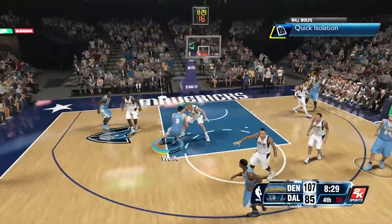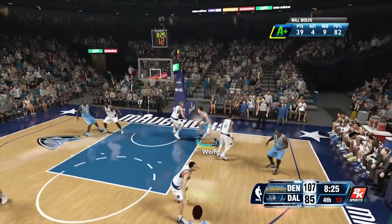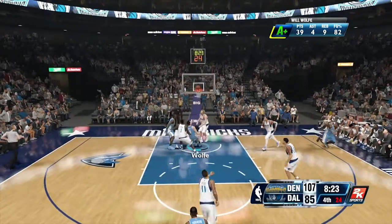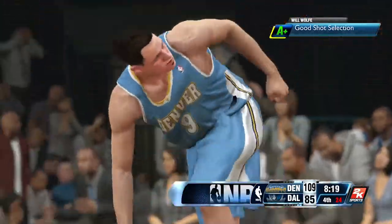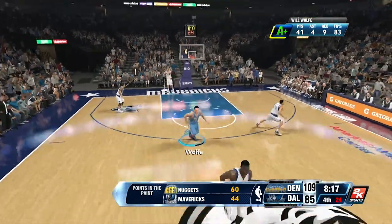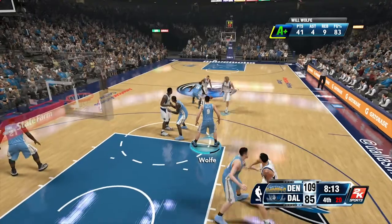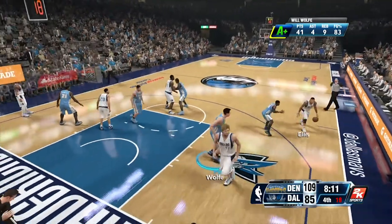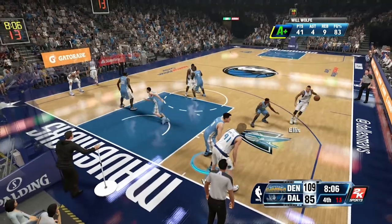Robinson passes to Wolf. He feeds it to Chandler. And again, another one in from Wolf. The machine's got 41. Those defenders look like they're out of gas. I mean, they're getting pushed around on the low block. Well, their energy is lacking. They've got to start playing harder and battle down in the paint.